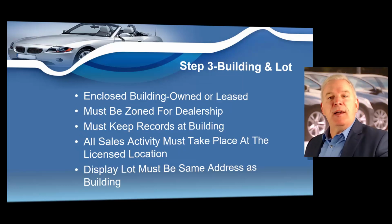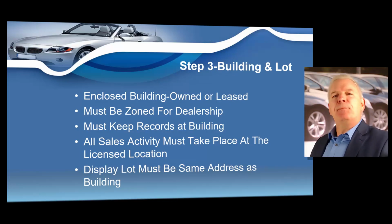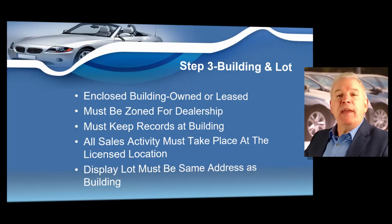The state of Mississippi does require that you have a building before you can obtain your Mississippi dealer's license. Your building's got to be a permanently enclosed building that is either owned or leased by you, and it has to be mainly devoted to the operation of your dealership. And I want you to be aware that the state of Mississippi does require all dealerships to meet local zoning requirements. So you can contact the city hall or the county courthouse that your dealership's going to be in to ensure that you do meet zoning requirements, because you have to make sure that the building you're going to use is zoned for operating a dealership. Otherwise you would not be able to get your Mississippi dealer's license.